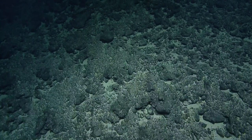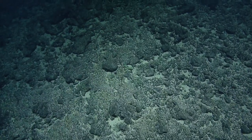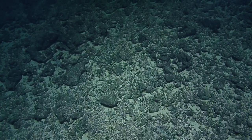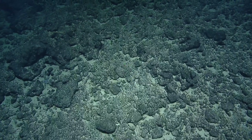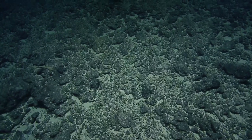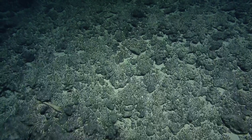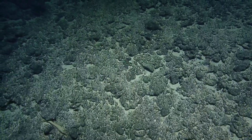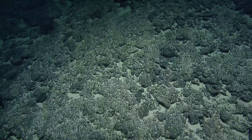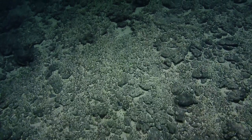So the Ramulogorgia, they seem to really enjoy these sort of steeper slopes. You can see them sometimes in really dense aggregations on steep areas, cliff faces, or wall-like structures. Yeah, that looks like a dead piece of sponge in the lower left, yeah.